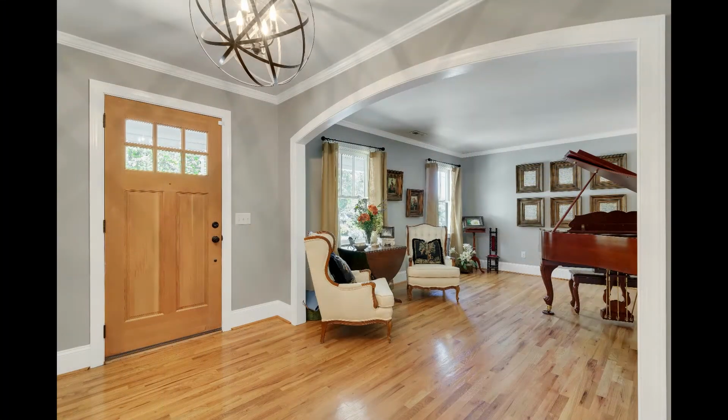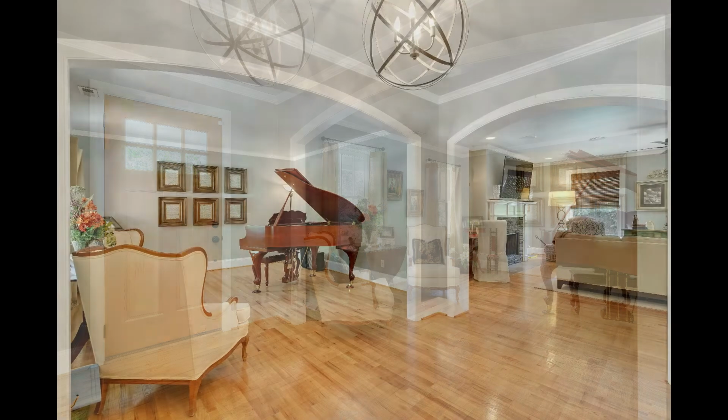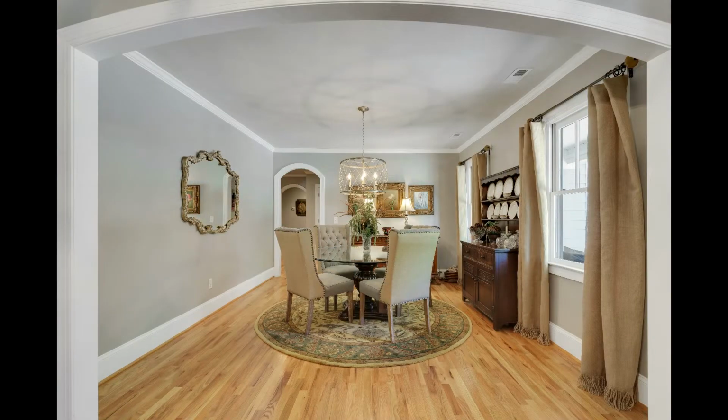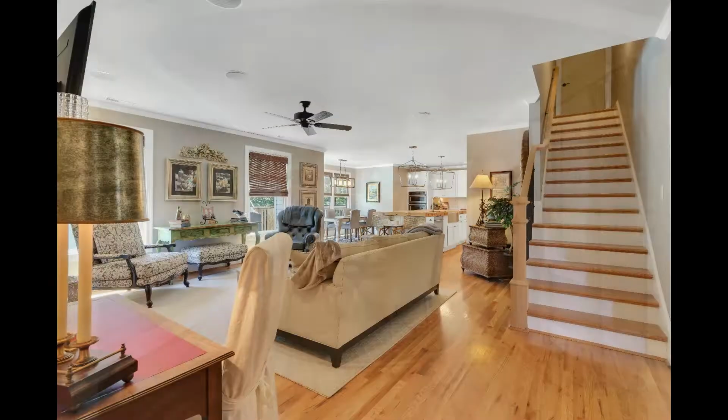I'm happy to welcome you to 229 Piney Mountain Road. This amazing home was completely renovated and customized in 2017 with elegance and functionality in mind. The open floor plan allows for entertaining with room for all the family and some friends.